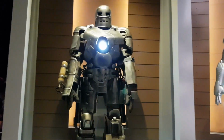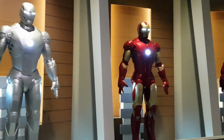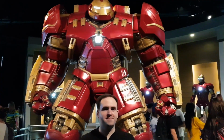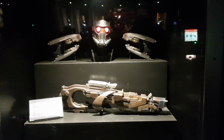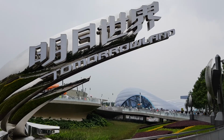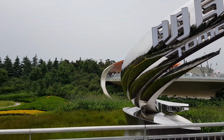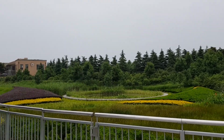and you also get to see some props that were used in the film, such as the Iron Man suits, as well as this one, the Hulkbuster. There's a tiny section dedicated to Guardians of the Galaxy as well. Here we are, now at Tomorrowland, or as it could otherwise be known as, Mosquito Land.